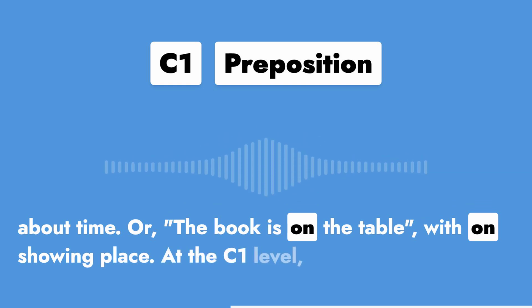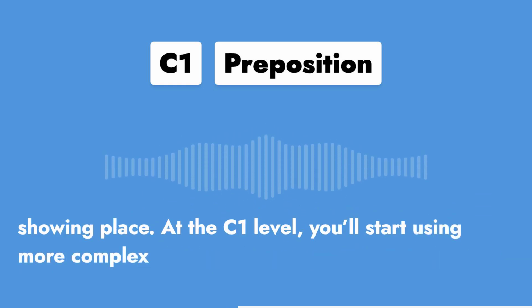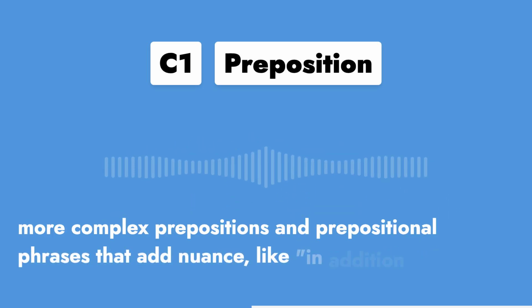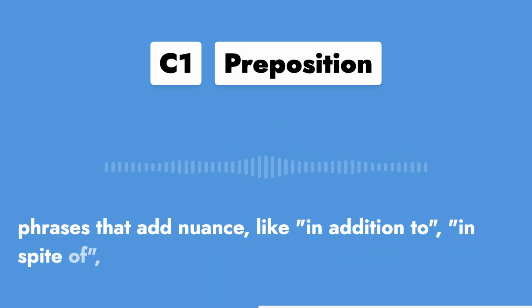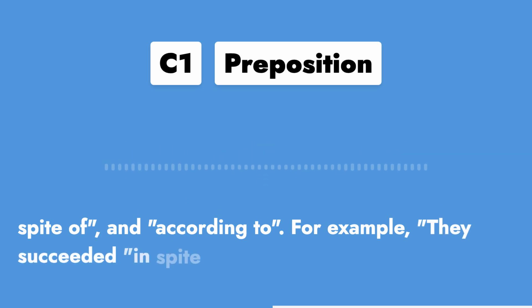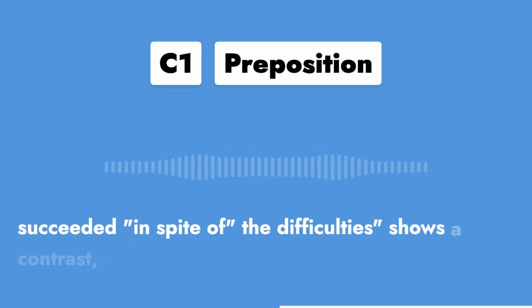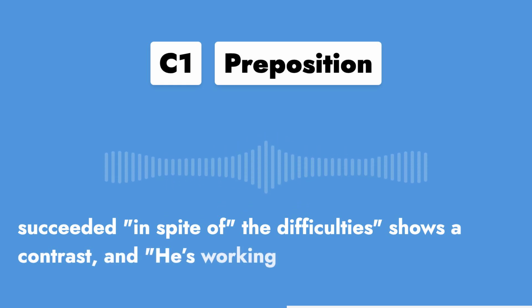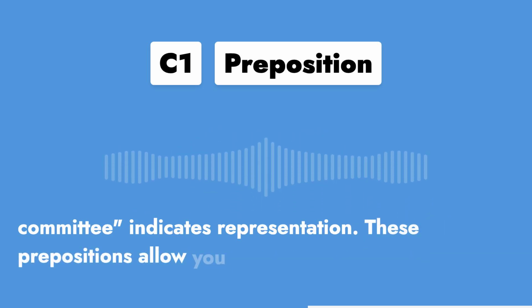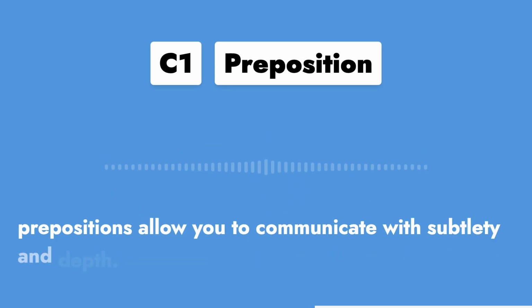At the C1 level, you'll start using more complex prepositions and prepositional phrases that add nuance, like in addition to, in spite of, and according to. For example, they succeeded in spite of the difficulties shows a contrast, and he's working on behalf of the committee indicates representation. These prepositions allow you to communicate with subtlety and depth.